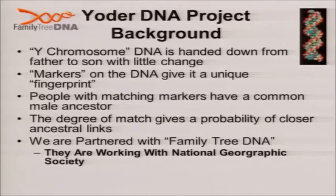Now, DNA testing is of several different types. One of them is autosomal, which looks at your whole DNA makeup and tries to figure cousins or relationships on your father's or your mother's side. It doesn't really matter. Then there's mitochondrial DNA testing that basically tracks back a female line and tells you if you have a common female ancestor of some kind. I don't really understand that.